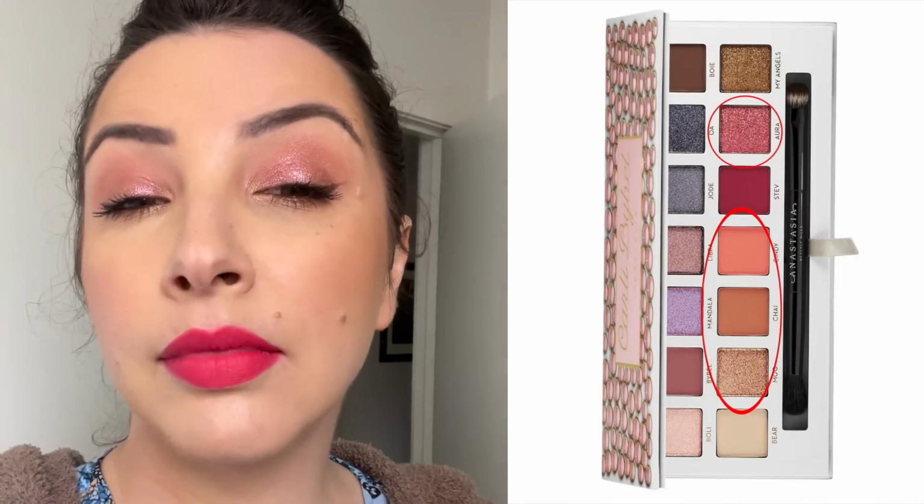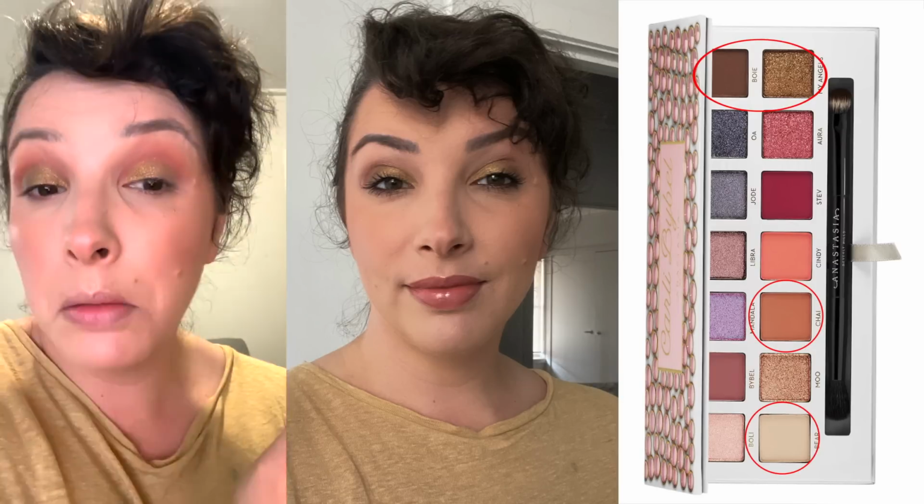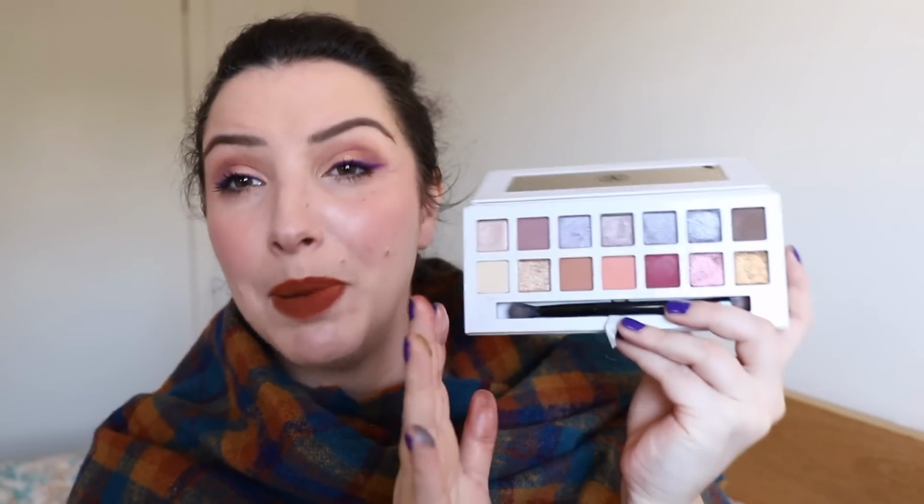There's also a new formula that I don't think has been in other palettes. It's more of this shimmery, sparkly formula that looks really, really sparkly on the lid. So these almost look like a pressed glitter. I love that sort of old gold, slightly olive tone shade. Really, really pretty. And then OA, this one here, is a little bit chunkier, but it is again sort of like a glitter. So there's something a little bit different with this palette.